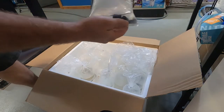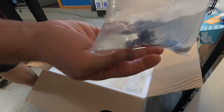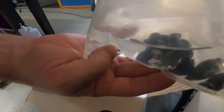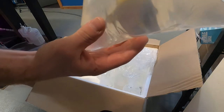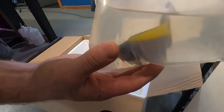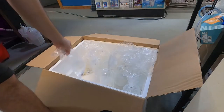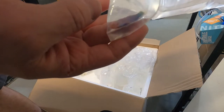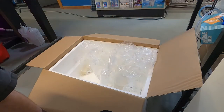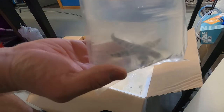Alright, next up are gonna be some black margarita snails. Great part of the cleanup crew. Out of the box is a really nice sized powdered blue tang. Wow, check out the colors on him. Alright guys, next up it looks to be a six line wrasse. Cool. Next up is another, oh no, this is a sand sifting starfish. Awesome.